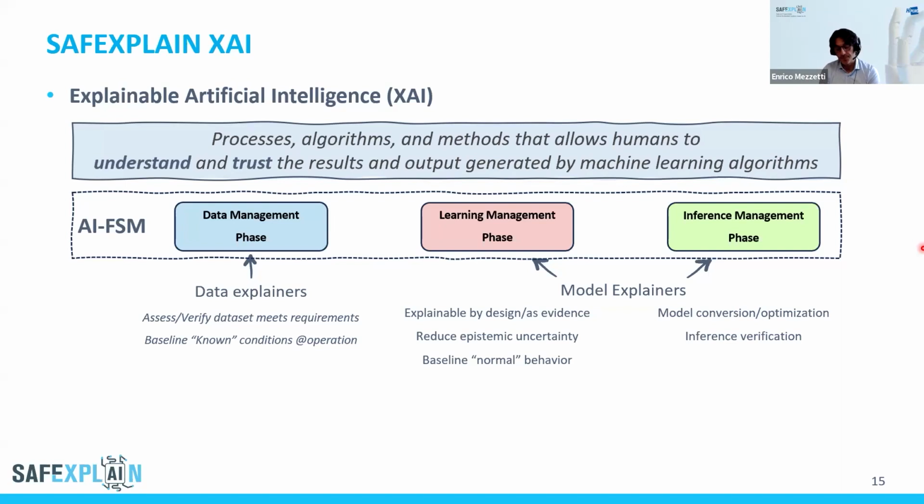In the first domain, explainability AI solutions are meant to cover and enable all the new phases in the functional safety lifecycle that are related to the definition of AI models, data management, learning, and inference management. So at the level of the data management phase, explainability AI solutions are essentially the definition of data explainers that are going to assess and verify the data set, whether it meets the requirements and covers at least the baseline known conditions that we are going to capture at operation.